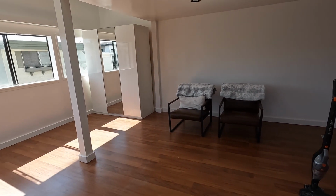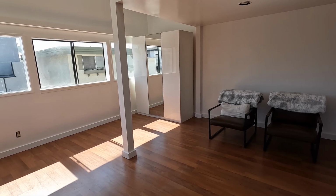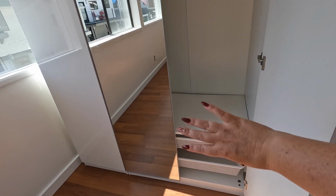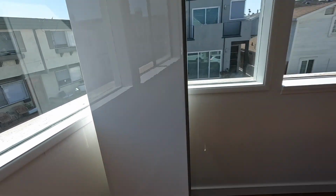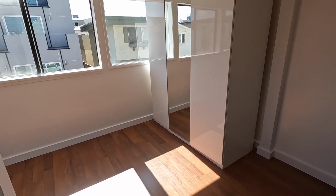So over in that corner, that is a wardrobe from IKEA. If I can find which one it is, I'll link it below. I think it's 2, because the way that it opens, I think it's 2 different units. Like, hold on, I'll just show you. So this is 1 unit. And then this is another one. So yeah, I think it's 2 different ones that they've put together. Regardless, that's staying, and Sean's going to use that pretty much as his closet down here.